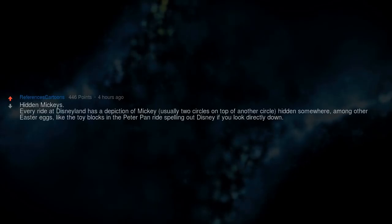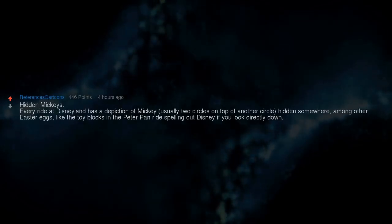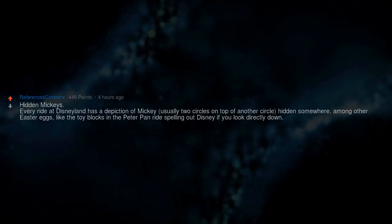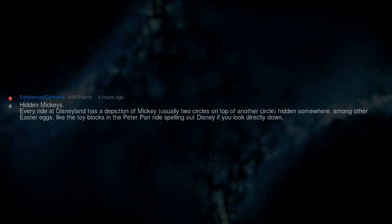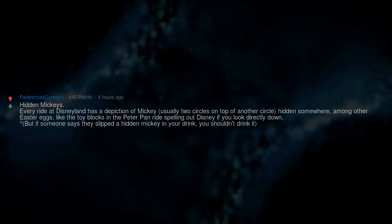Hidden Mickeys. Every ride at Disneyland has a depiction of Mickey, usually 2 circles on top of another circle, hidden somewhere, among other Easter eggs, like the toy blocks in the Peter Pan ride spelling out Disney if you look directly down. But if someone says they slipped a hidden Mickey in your drink, you shouldn't drink it.